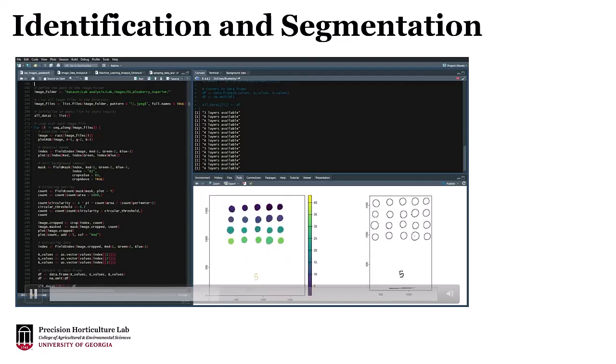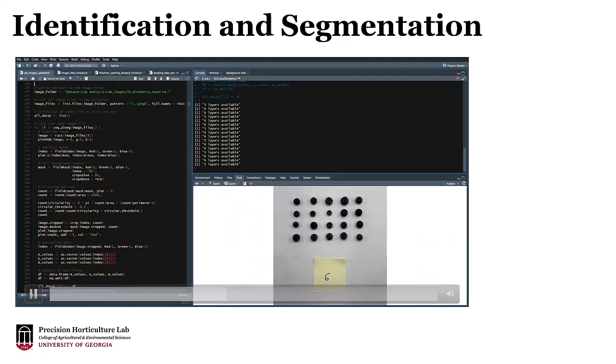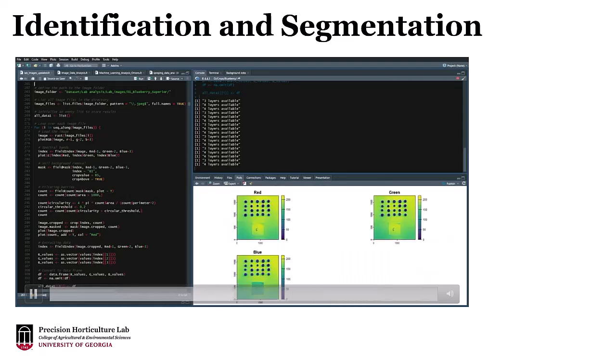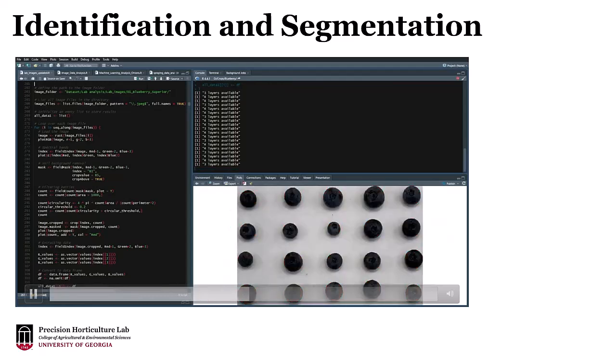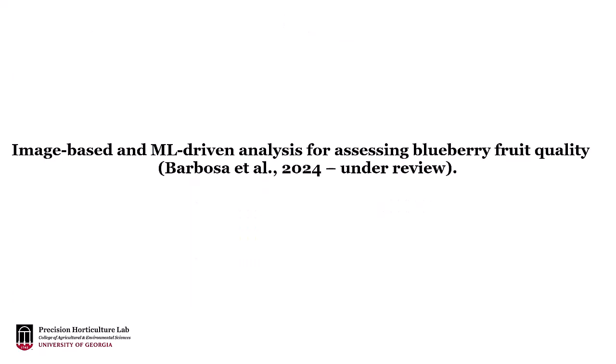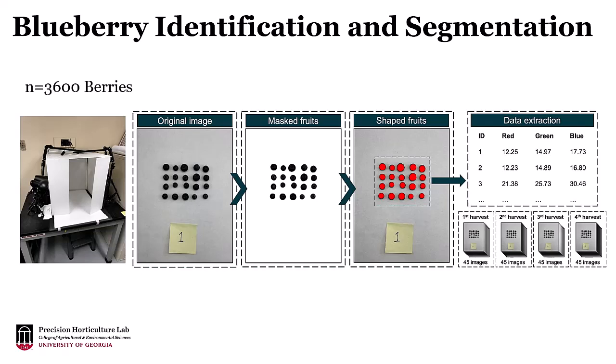And as a plus, the computer also collects data in the red, green, and blue range, what we can see, because in this case we only used a phone camera. And that's how it goes for our study. This study is under review right now. Mr. Mike Brewerton, who is not here, was nice enough to give us a lot of berries, 3,600, thank you. And then we could make this study happen.